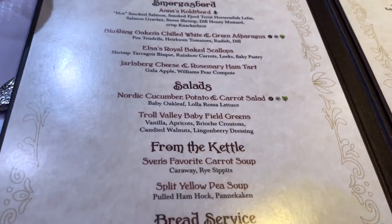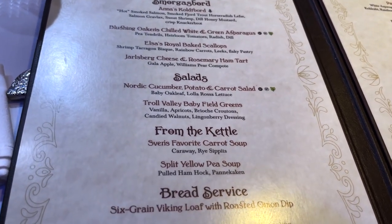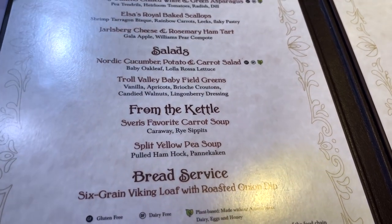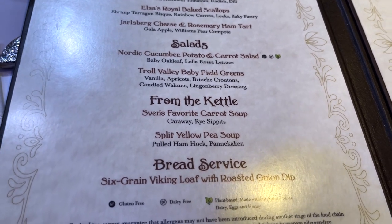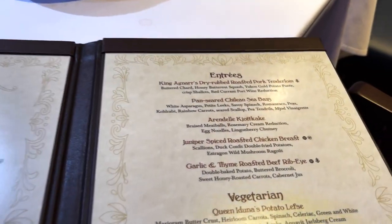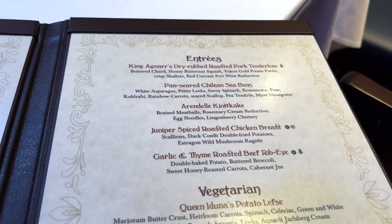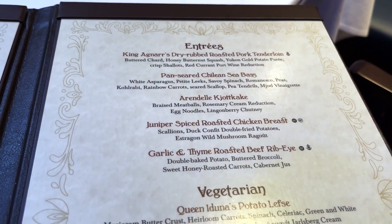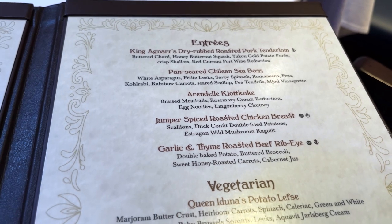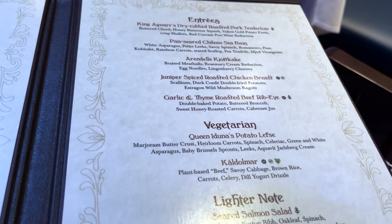We have two salads, a Nordic cucumber and potato carrot salad, and a Troll Valley baby field greens. From the kettle, these are our soups: Sven's favorite carrot soup, that sounds interesting, and a split yellow pea soup. They also do bread service here, so that's what that bread bowl is for. Let's take a look at our entrees. First, we have a dry rub roasted pork tenderloin, a pan-seared Chilean sea bass, the Arendelle kochkak, which is, I'm sorry if I butchered that, but it's meatballs. And then we have a juniper spiced roasted chicken breast, then a garlic and thyme roasted beef ribeye.